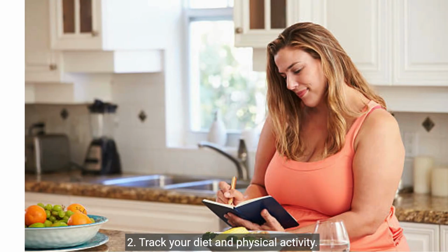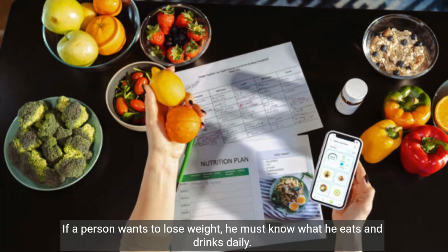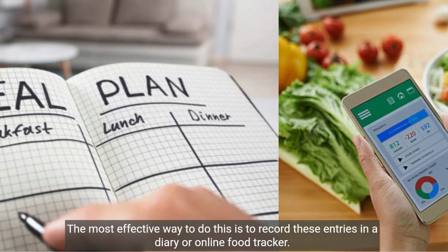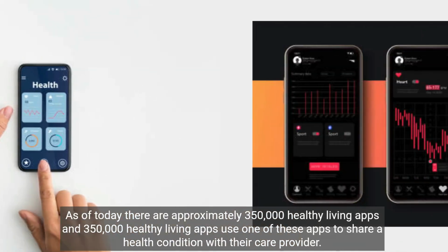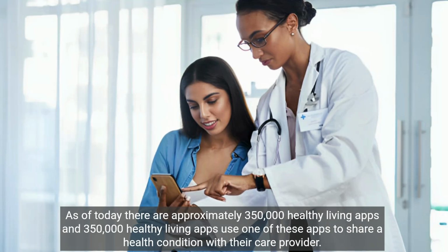2. Track your diet and physical activity. If a person wants to lose weight, he must know what he eats and drinks daily. The most effective way to do this is to record these entries in a diary or online food tracker. As of today, there are approximately 350,000 healthy living apps, and 1 in 4 adults use one of these apps to share a health condition with their care provider.